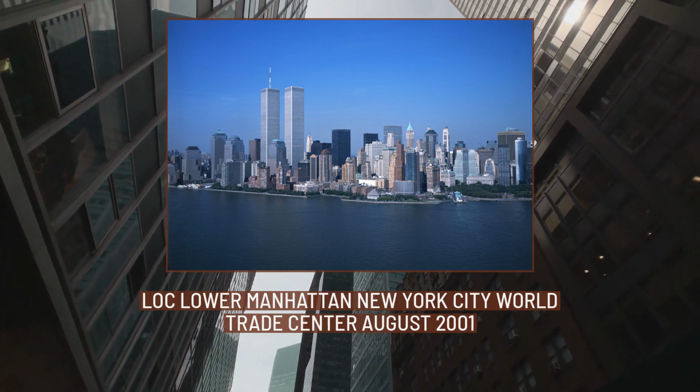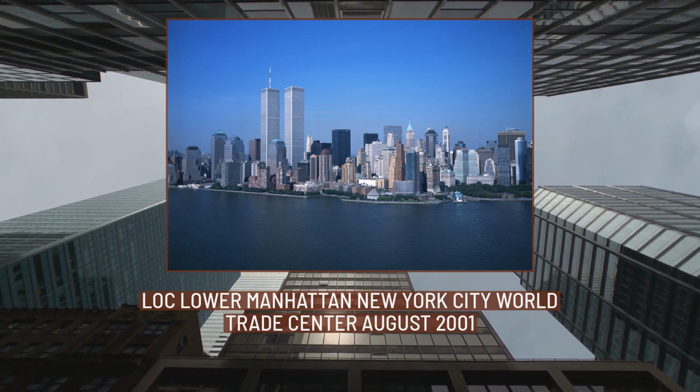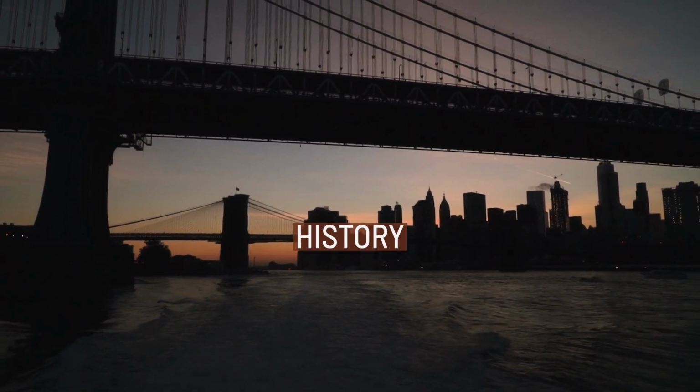The 1916 zoning resolution required setbacks in new buildings and restricted towers to a percentage of the lot size to allow sunlight to reach the streets below. Moving on to the next segment, we have history.